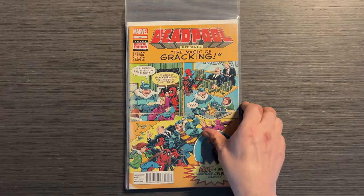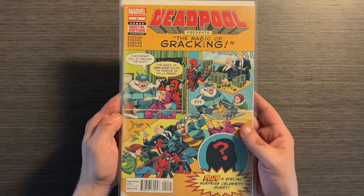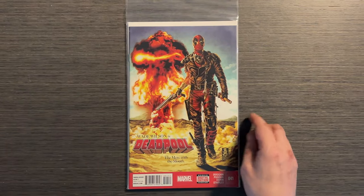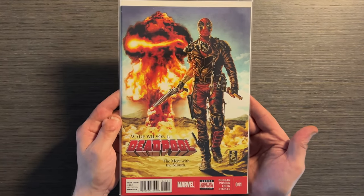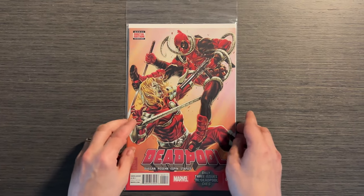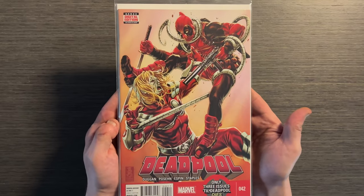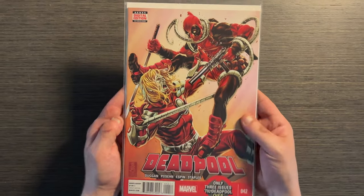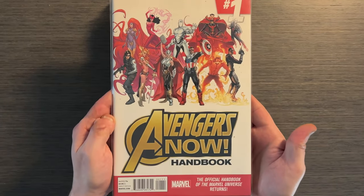And here are issues 40, also from volume 4, issue 41, and finishing with issue 42. So that means that I do have the complete volume 4 of Deadpool. Great. We move into Avengers with Avengers Now, the Handbook.